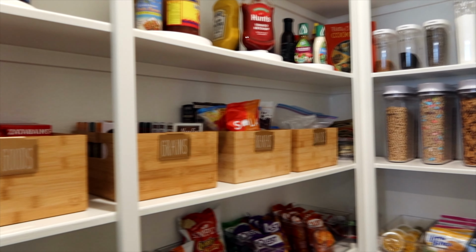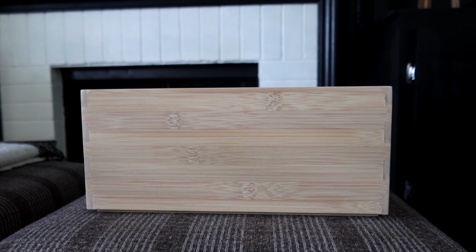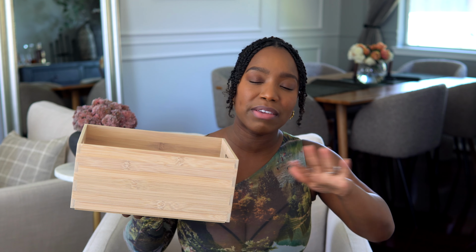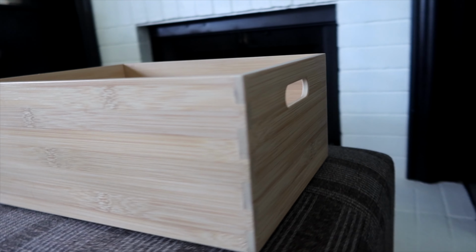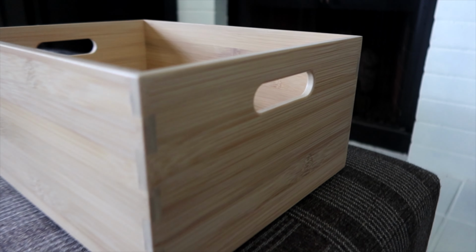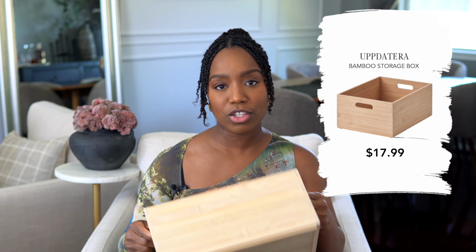If you haven't watched one of my last videos of me and one of my girls in a client's home, you saw that we used bamboo bins in the pantry. Those bamboo bins were from Walmart, and they are great. They're just more of a honey tone, but this one is more of an ash tone, and I love this color. I feel like this color is more versatile than the honey color, even though the honey color works. The quality of this is amazing, which is why I'm recommending this.